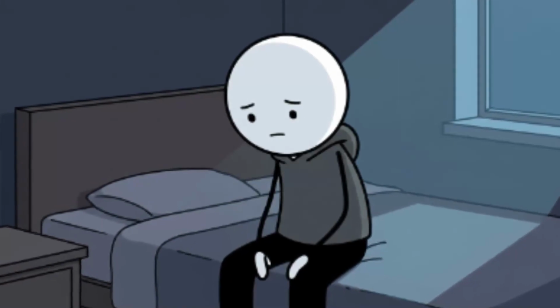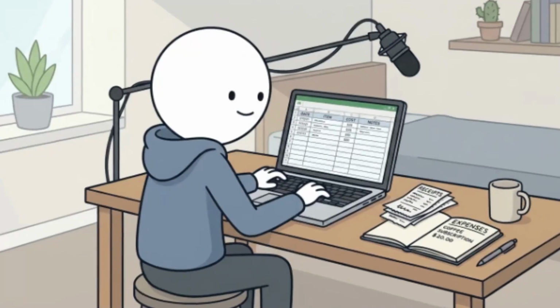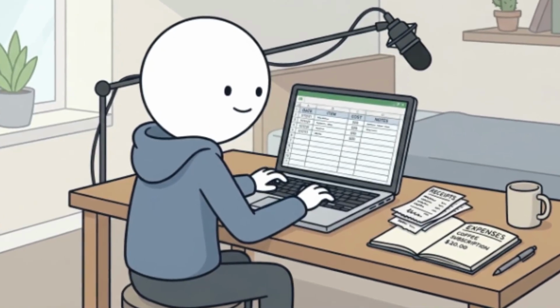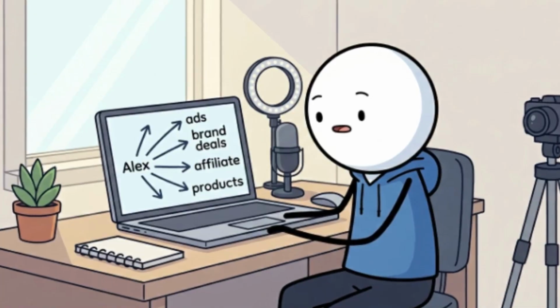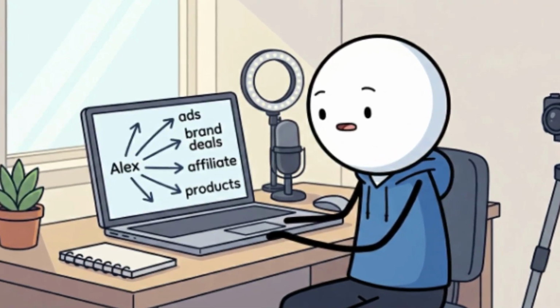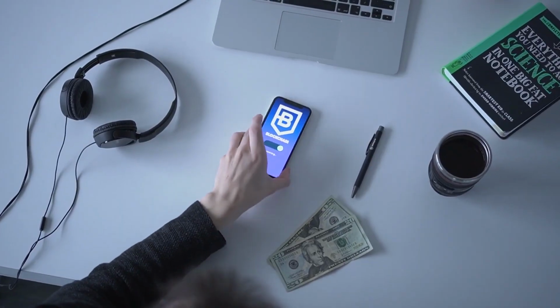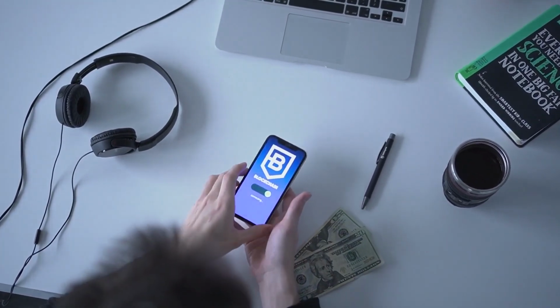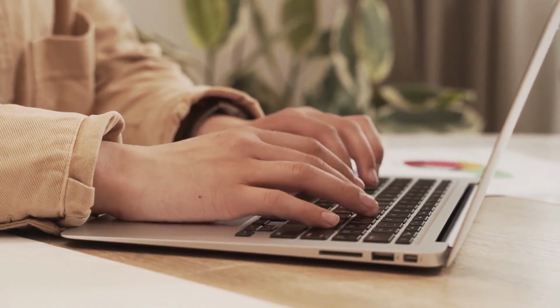Now let's talk invoicing and payments. Both platforms handle invoicing and payments, but Jobber focuses on speed and simplicity. ServiceTitan adds more advanced financial tracking, reporting, and integration with larger accounting systems. Now here's where it gets interesting. ServiceTitan is built for businesses where small inefficiencies turn into big financial losses.